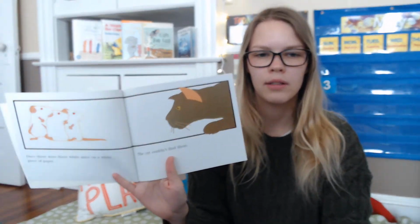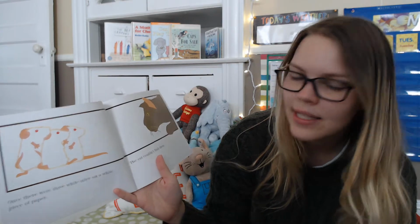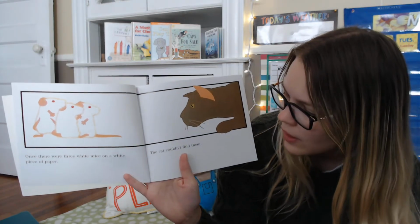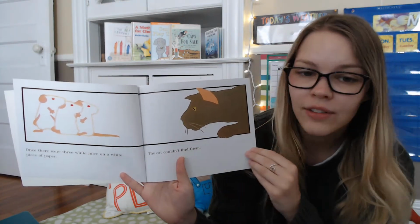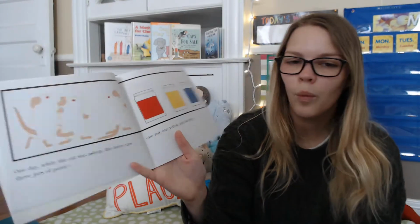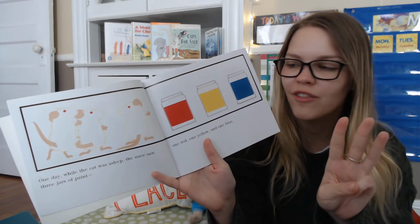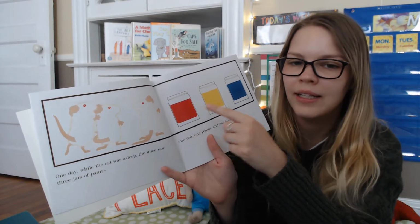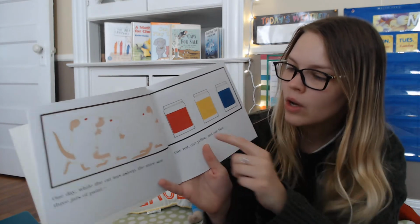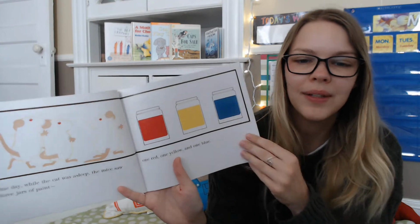Once there were three. Can you see everybody? Let me make sure everyone can see. Aha, there we go. Once there were three white mice on a white piece of paper. The cat couldn't find them. One day while the cat was asleep, the mice saw three jars of paint. Let's count the jars. One, two, three. One red, one yellow, and one blue.